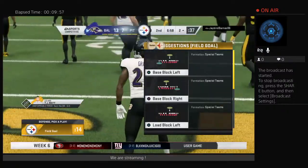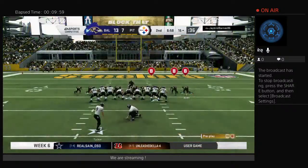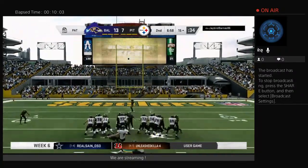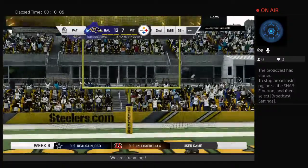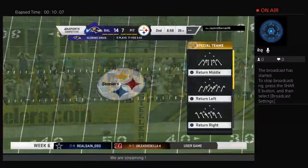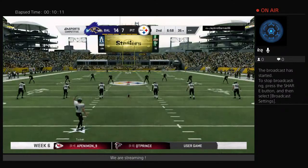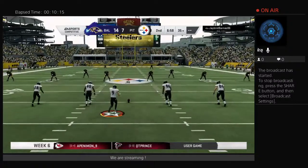Corey Grant with his second touchdown here in this first half. And the Ravens have taken the lead. Tucker able to connect on the extra point, and that makes the score 14-7. Tucker now to kick it away following the touchdown.